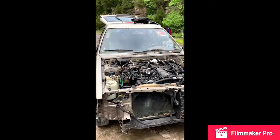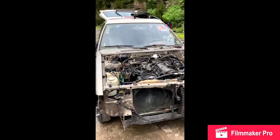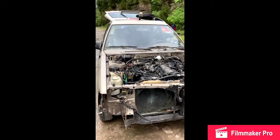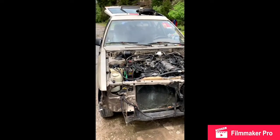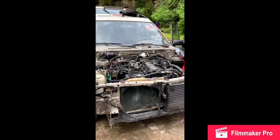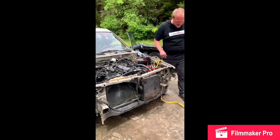Well, it seems to run good enough. I might be able to drive it on. Yeah, if you use low. See? Gotta have confidence. And I'm just a ding-a-ling. Well, it ain't running good. And I can see that.